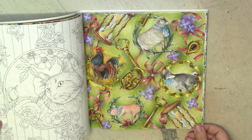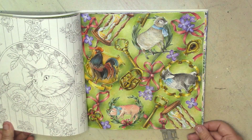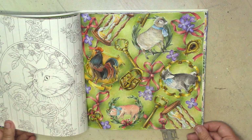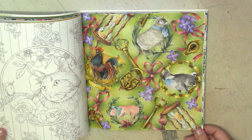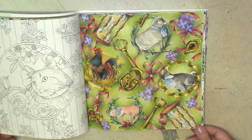Here, this crazy page, I started it because I really needed something quick to color. I hoped that all those small animals could be like individual projects, but I started from the background.